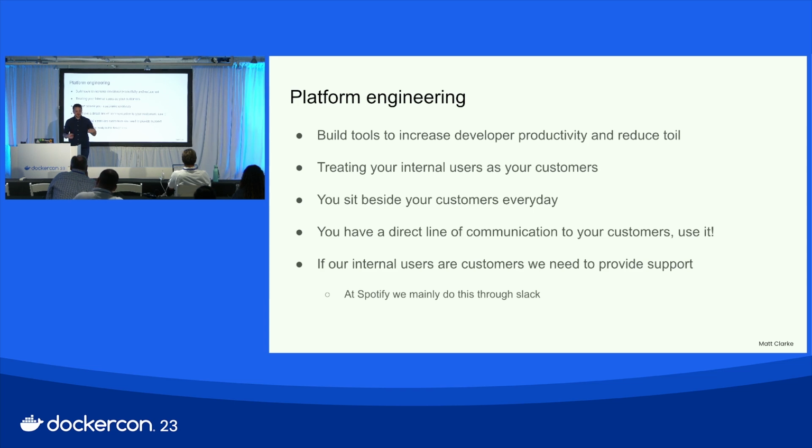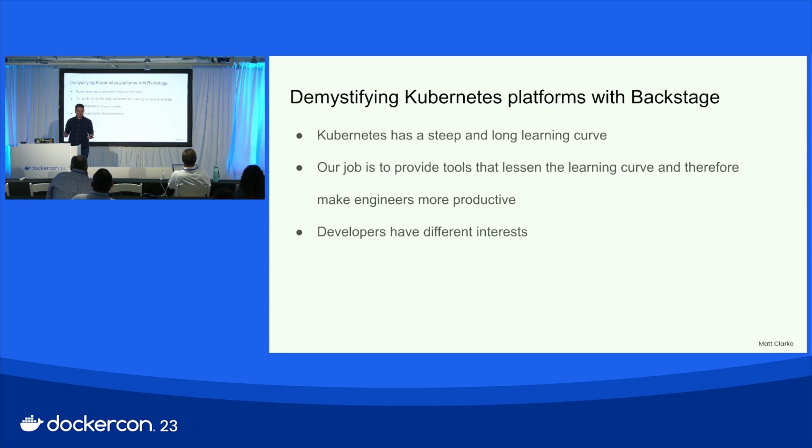And since our internal users are our customers, we need to provide support for them and treat our tools like a product. So at Spotify, we do this mainly through Slack. And we're going to come back to why that's important a bit later. But first, you might be thinking, what is there to demystify on Kubernetes? I've been working with Kubernetes for 5 years, and it's not very hard. Maybe that's because I've been working with Kubernetes for X years, and it becomes a bit easier the more you learn about it, but it takes a while. I think the problem is that Kubernetes has a steep and long learning curve, and it kind of just keeps going as you dig further and further into things.